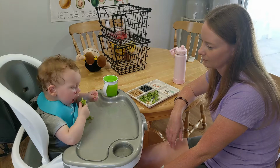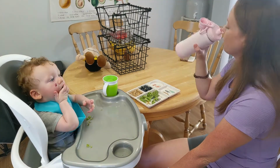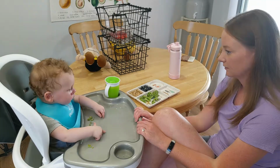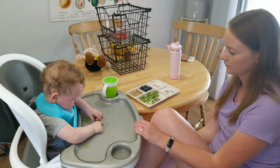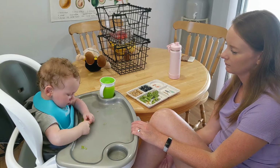I usually start off with the food that I know Elliot likes probably the least, so in this case it's the broccoli, surprise surprise, and he'll usually eat a bit more of it if I start with it first. So we're just having some broccoli and then I'll throw in some chickpeas, and he likes those, he's eating those no problem.